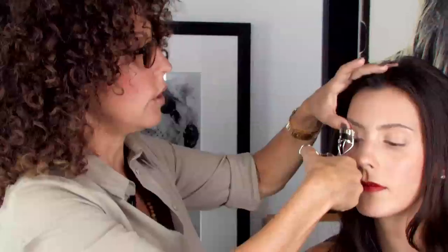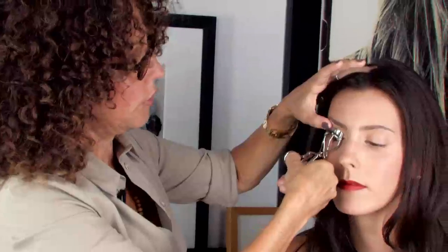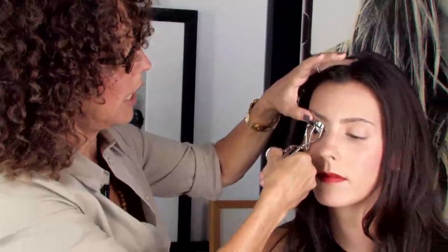We're gonna curl the lashes up, and I'm gonna show just the combination of wearing a simple neutral shade. You don't have to wear a shadow. I put foundation across the lid, and you could just at this point add a little bit of mascara and Kristen will be ready to go.